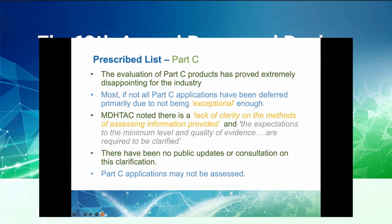So the other thing that's been a bit of a drag for the industry is Part C. Part C is a section of the prescribed list that is all about devices that aren't implanted. And for many, many years, the industry has lobbied that the implantable requirement is anachronistic, impractical, and doesn't deal with the way innovation is taking place in medical technology. And there's always been a promise, or anticipation, that this would change with the reform.